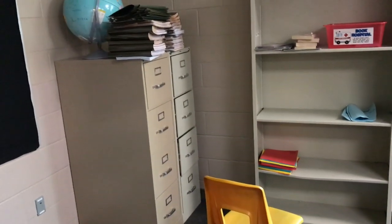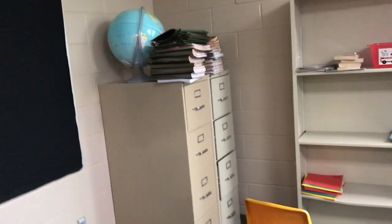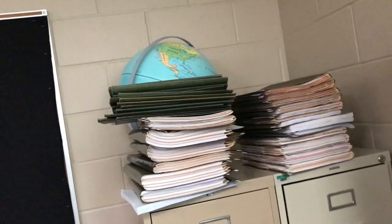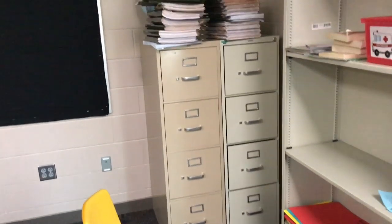Okay, so to give you an update of what I've been working on, I've been going through both these file cabinets. Every single drawer was completely packed full, to the point I could barely even pull something out. And these two piles is what I'm keeping. The rest was stuff I didn't want. So I think that fit in maybe one drawer or two. The other 6 or 7 of them were things I did not want.